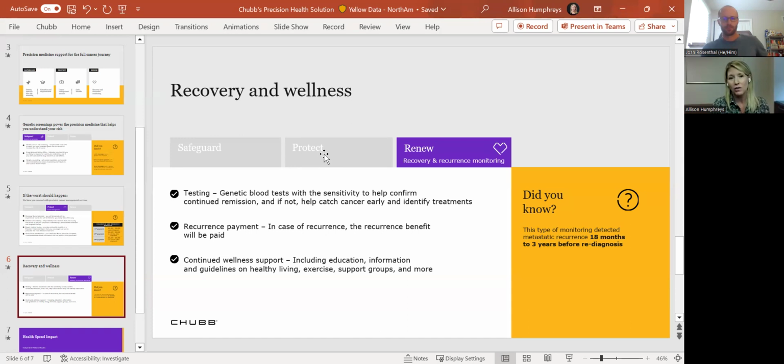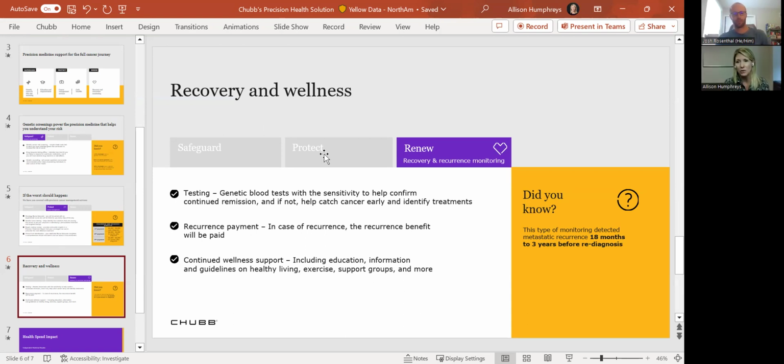But in addition, we provide what's called recurrence monitoring. So we will do genetic blood tests on an ongoing basis that are way more sensitive than an imaging that are going to show a recurrence of cancer, to help catch a recurrence sooner and identify treatment sooner. So monitor that on an ongoing basis. And then there's typically a recurrence payment as well, a financial component to that as well.